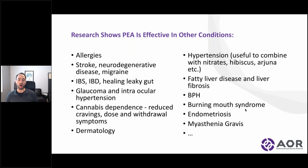Same with topical application to dermatological conditions, neurological conditions. Probably the best one is neuropathic pain. This is one that we focus a lot on in the webinar.